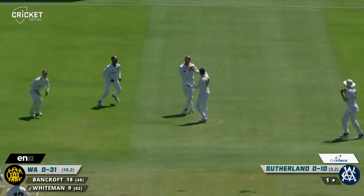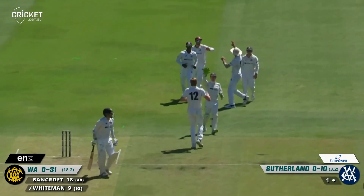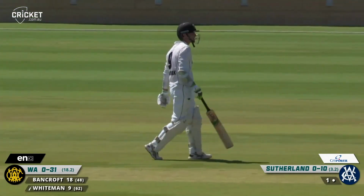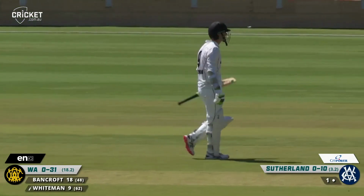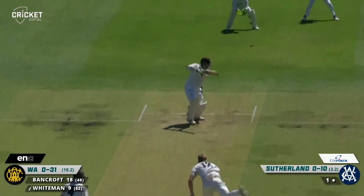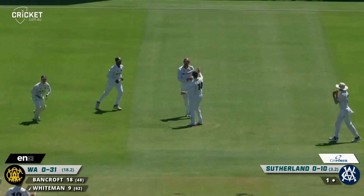He's cut towards second slip, and an easy catch there for Matt Short. So the first wicket falls, and Whiteman had been held most economically by the Victorians. Great delivery, changing the angle, coming around the wicket. We've seen Whiteman attempt to get this shot away from the other end a couple of times.